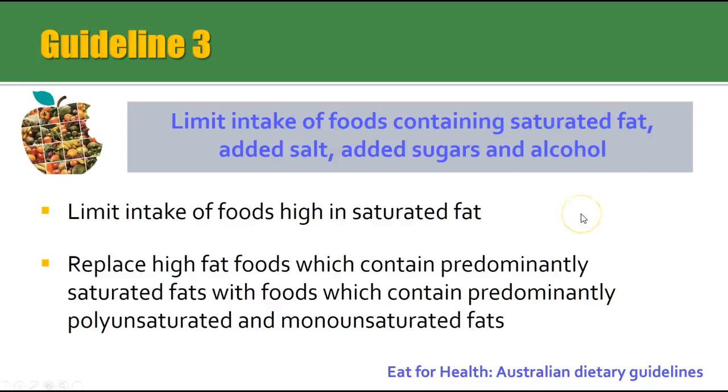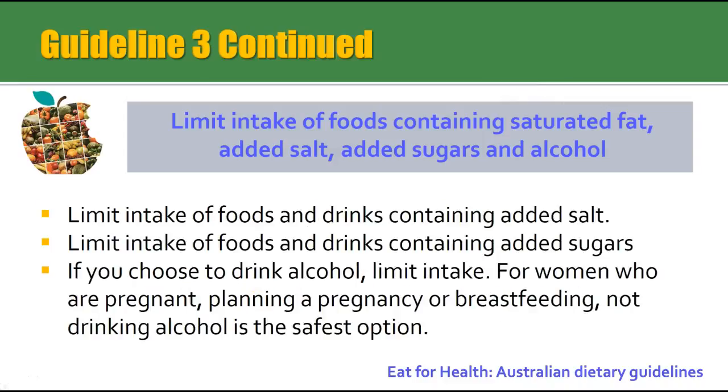So guideline 3 is to limit the intake of foods containing saturated fat, added salt, added sugars, and alcohol. So these are to prevent diet-related diseases, whether that be cardiovascular disease, hypertension, type 2 diabetes, or liver disease, or any types of cancers can also be associated with some of these foods as well. So guideline 3 also includes needing to limit your intake of food and drinks that contain added salt and sugar, and limiting your consumption of alcohol. They also recommend that alcohol is not to be consumed through pregnancy or breastfeeding, or if you're planning to become pregnant, because of the side effects of alcohol.